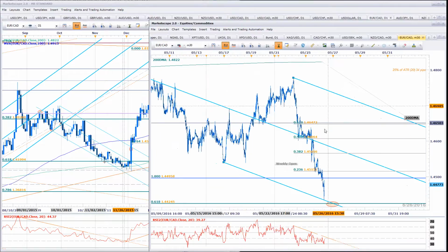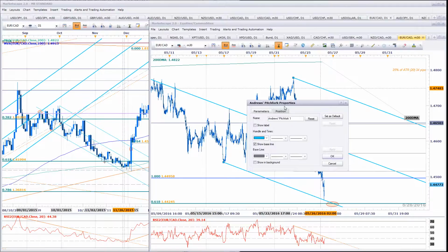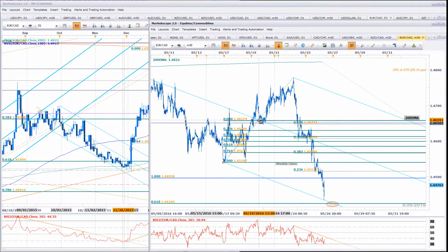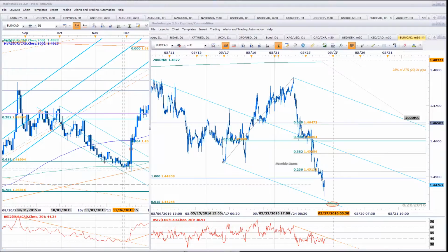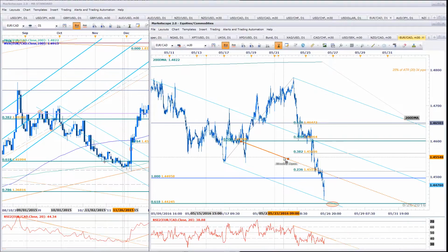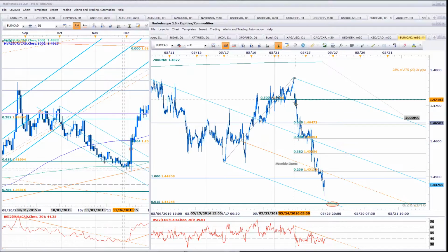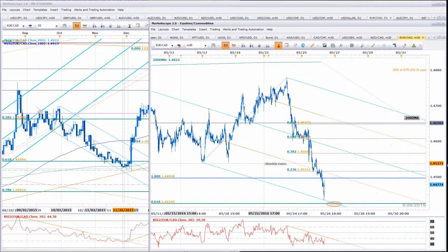So one last thing is we'll add the 50 lines here just to give us some reference on where we might find some inflection. That's pretty clean. Okay. So we'll work with that for now, Joe. Does that help?